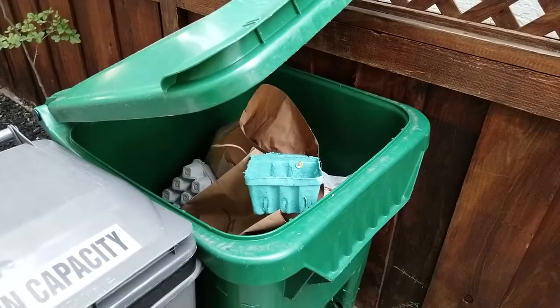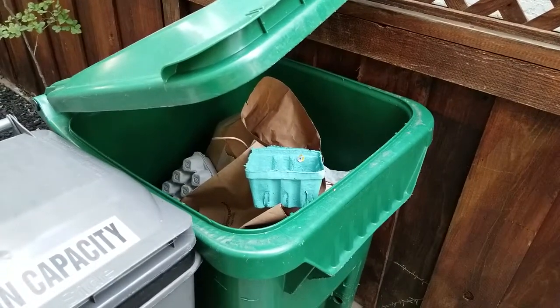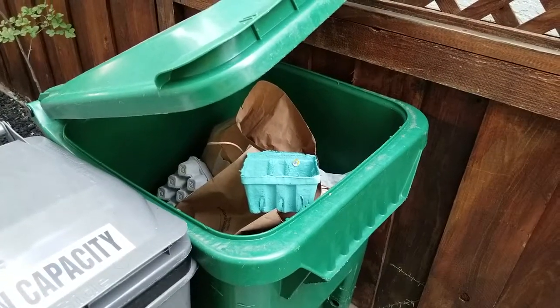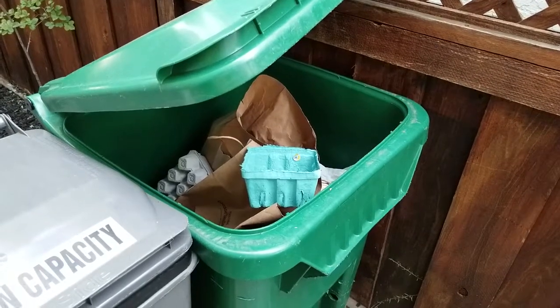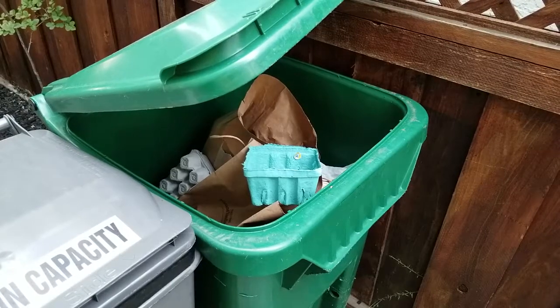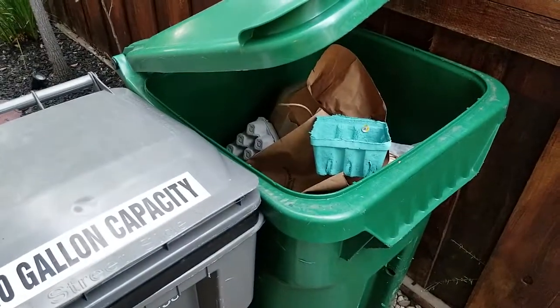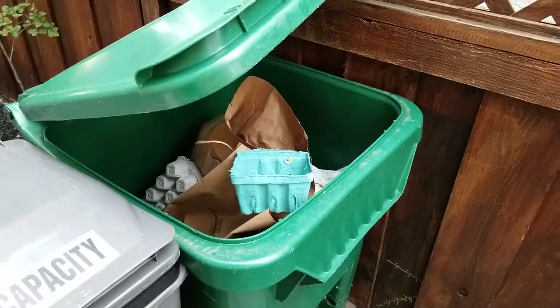You can put any kind of food waste and kitchen scraps and that kind of thing. Coffee grounds, even lumber that's not treated or painted. So if you have wine crates or anything like that that's made out of wood that would ordinarily take up a ton of capacity in your garbage, you can put that kind of thing in there.